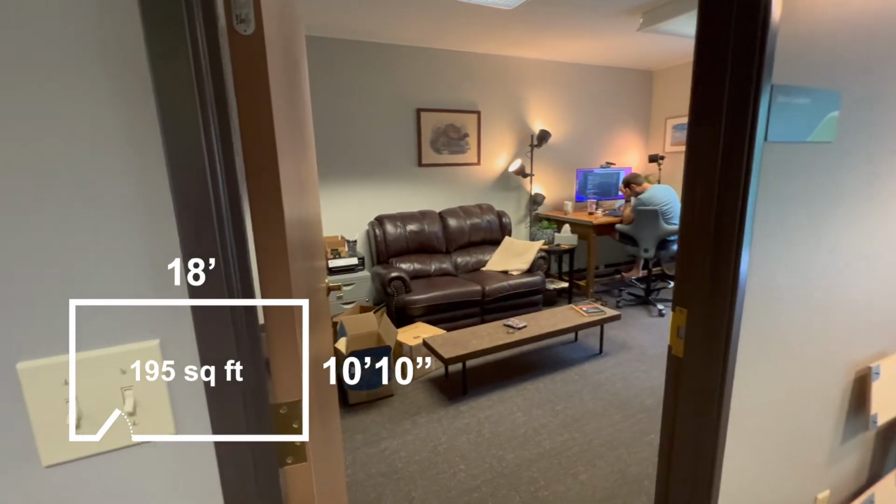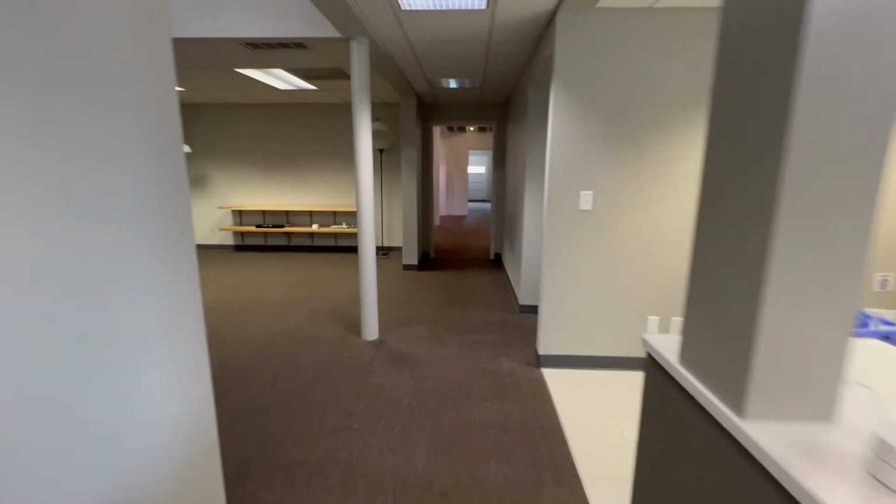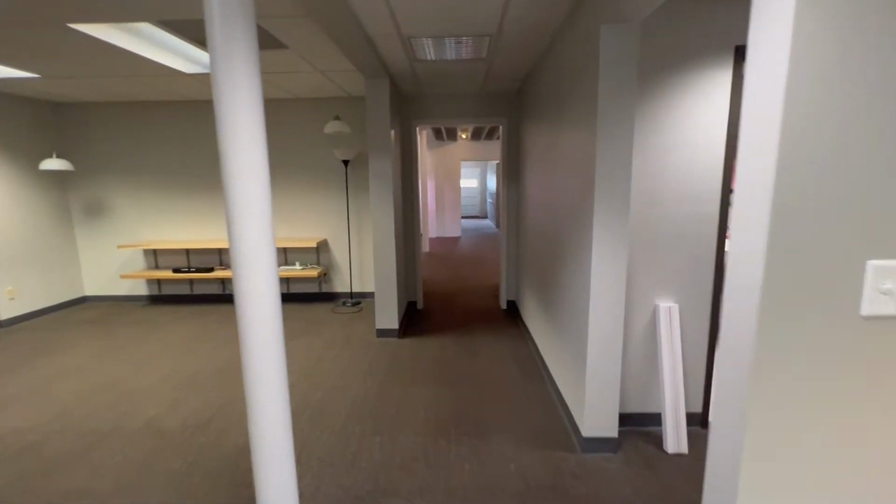There's another of the offices. This is the second biggest office. Dave is scratching his head on a problem, clearly. Good size office though, another window.